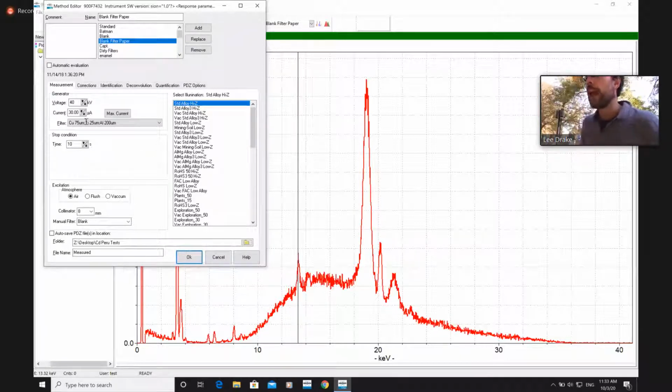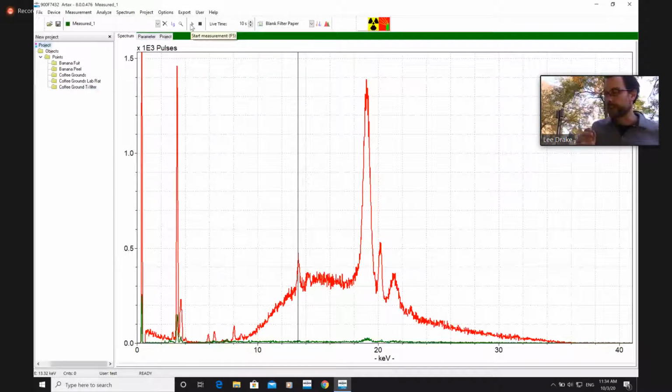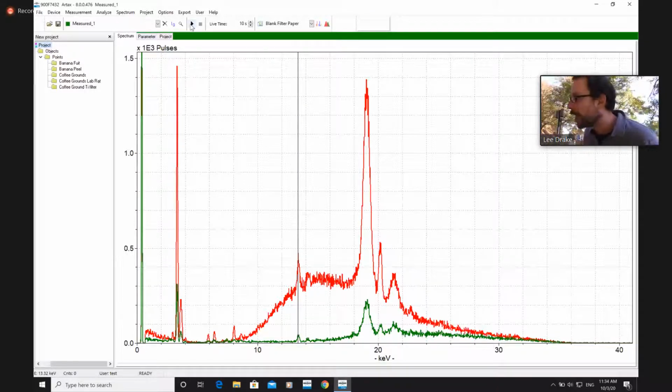All right, for now we're going to add our copper filter in. I'm going to click OK, and we're going to start our assay. So in red is the titanium filter, and in green is the copper filter. What you'll notice right away is our spectrum signal is getting a lot weaker, because we're adding a lot more metal in the way, we're really starting to obscure the spectrum.